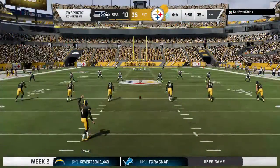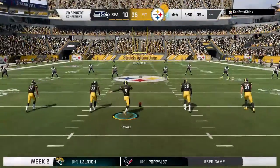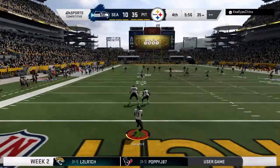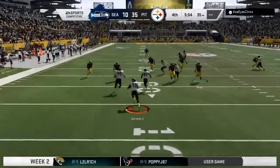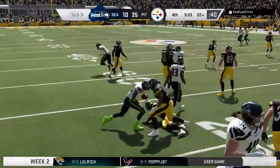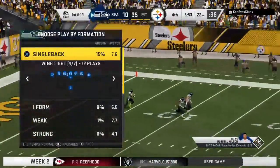Chris Boswell, the kickoff for Pittsburgh. Boswell now to kick it away after the touchdown. This is fielded a couple yards deep. And he'll get it up past the 20 to the 22-yard line. At their own 22-yard line.